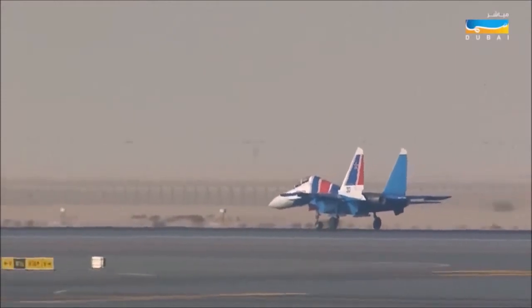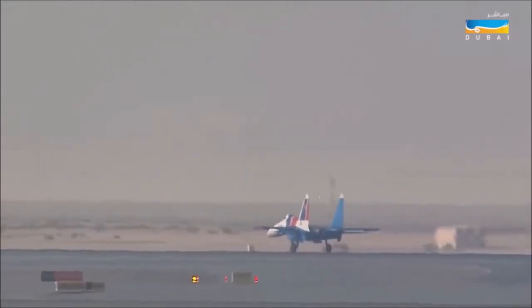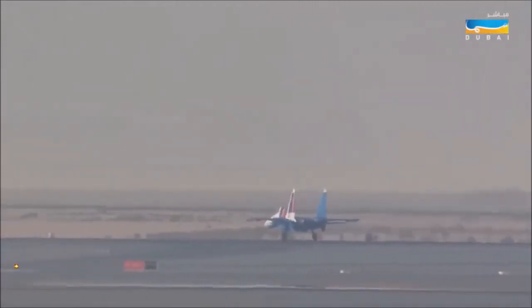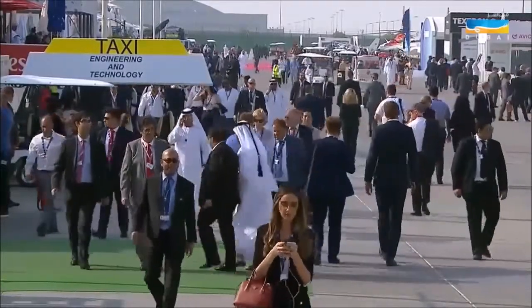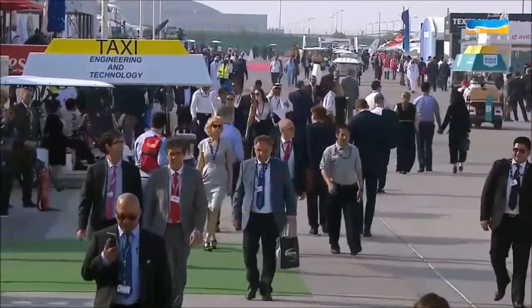You can see the air brake was deployed. Yeah, absolutely. Well, we've got to recover the other three aircraft from the Russian Knights. You can see the second aircraft lining up. Nice big wide stance on the undercarriage. You can see that it's got quite a wide stance. There are military and naval versions of these aircraft as well, and that's why they have those sturdy, big, wide gates. Makes landing on the carriers a lot easier. There you go.